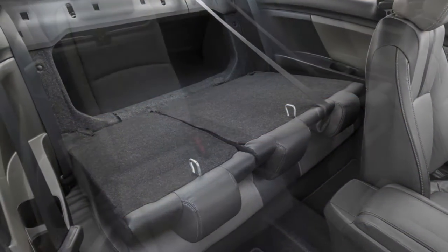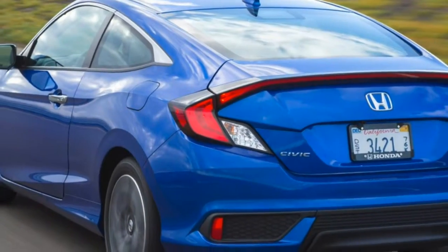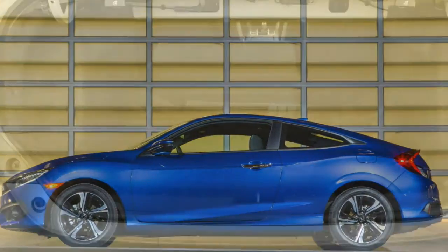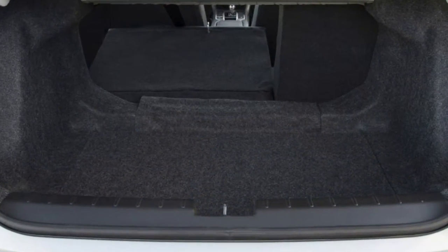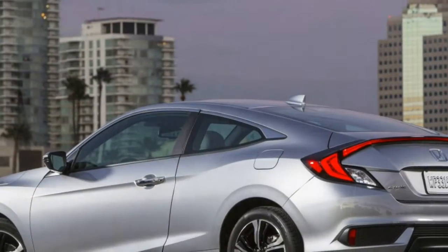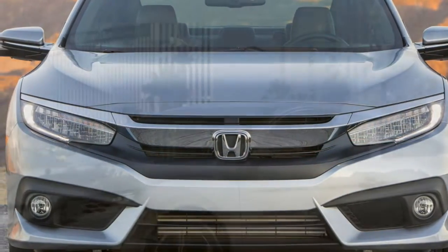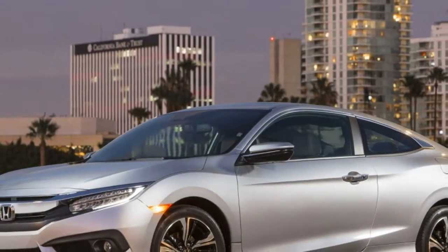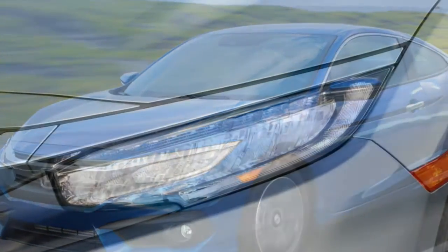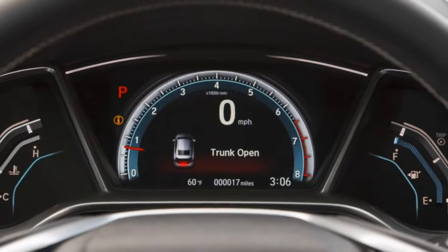EPA mileage: 26/31 and 38/41 miles per gallon, city/highway. L by W by H: 176.9 by 70.8 by 54.9 inches. Wheelbase: 106.3 inches. Weight: 2,739 to 2,888 pounds. 0 to 60 miles per hour: 8.0 seconds estimated. Top speed: N.A.